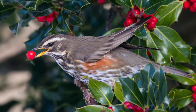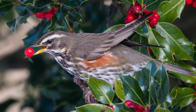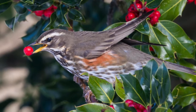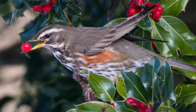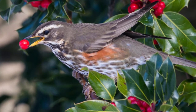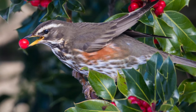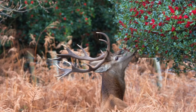We're not the only creatures, though, that enjoy seeing that flash of red. Redwings and many other birds will enjoy these berries, not so much in early winter, but after a frost, the chemical constituents change and it becomes more palatable. Otherwise, it's a little bit toxic for them, as it is for us too. Small mammals will also eat the berries. Our friends, the deer, and some herbivores will eat the leaves.